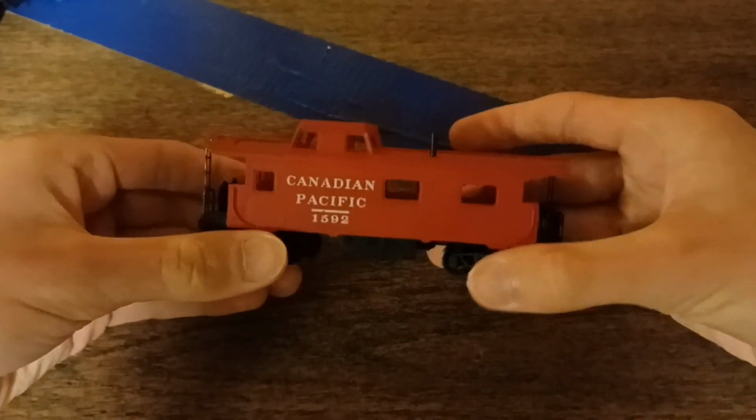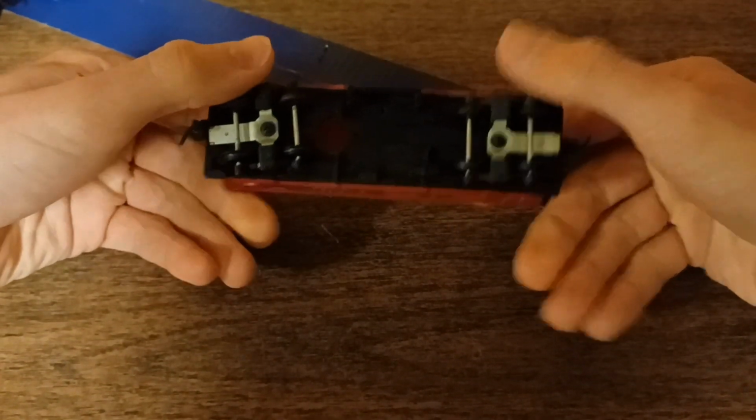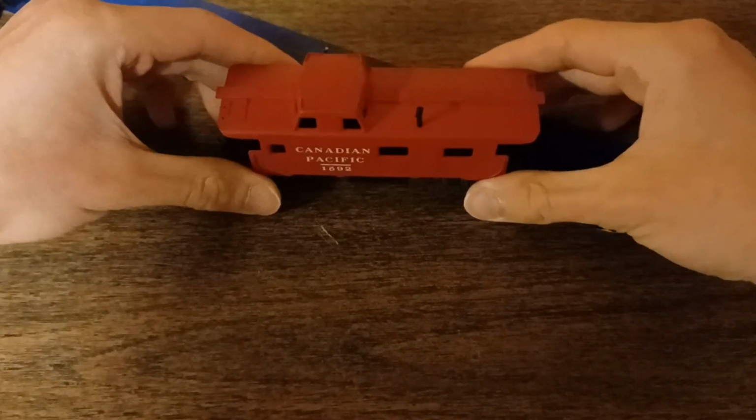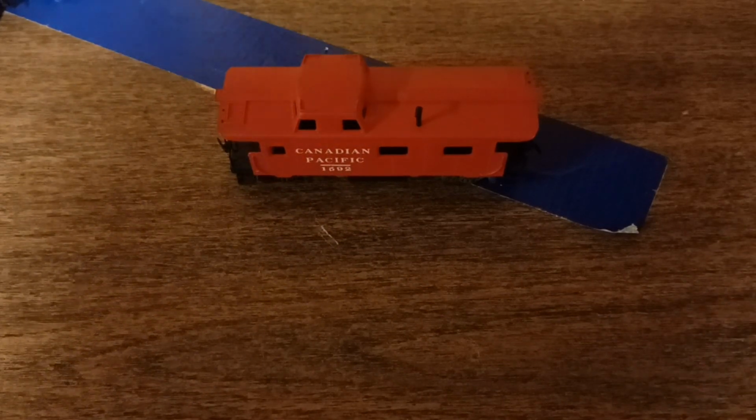Starting off with a couple rare cabooses, it's a caboose, but not just any type of caboose. Back in 1961, Tyco released the Canadian Pacific caboose, the 8-wheel, one, two, three, four, five, six, seven, eight. You get the idea of the 8-wheel caboose, but this one only came out one year. It was only 1961 on the Pacesetter set.